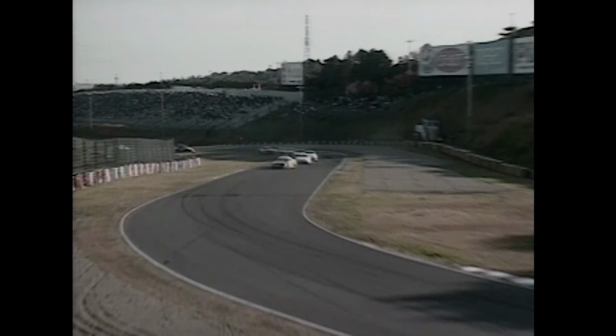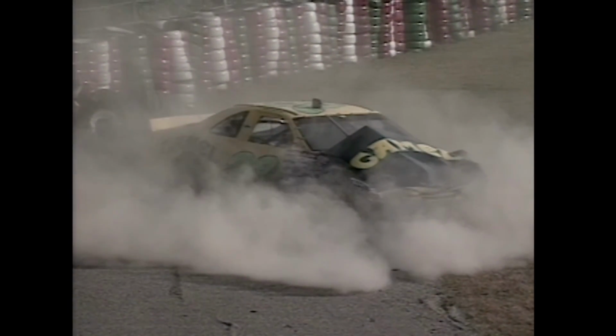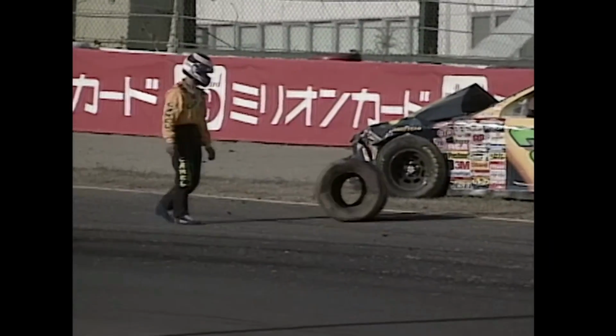Fukuyama there on the outside. He got tagged from behind there and turned into the outside there. You can see him hitting the tire barrier very hard. Turn two, areas where he ended up.